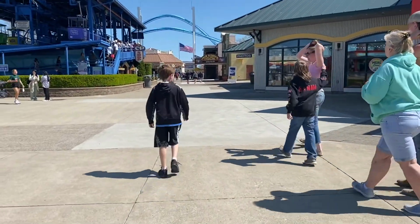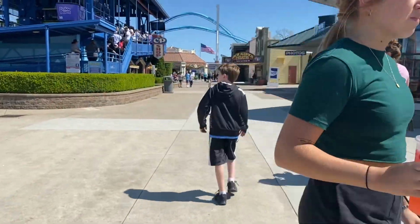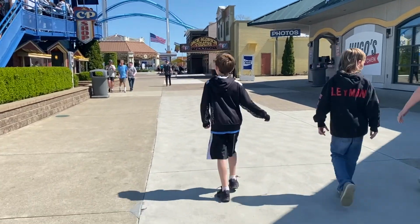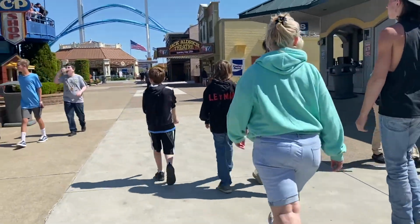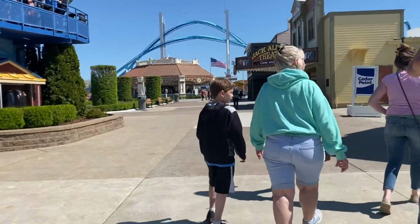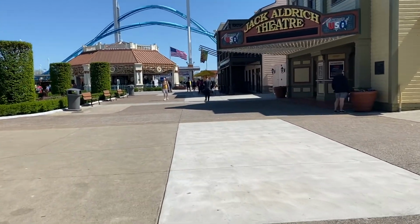So you may have noticed that we've passed a multitude of theaters throughout this trip, and one of the most hidden gems, the best parts of Cedar Point, are their shows. They do live shows with singing, dancing, and growing up, my dream job was actually I wanted to work behind the scenes and help pick out and design costumes and do makeup and hair for these shows, especially the ones that they do around Halloween weekends. They change them for Halloween time. But yeah, so the Jack Aldridge Theater's here. We've passed a couple of the theaters throughout this video, and those are definitely a little bit of a hidden gem.